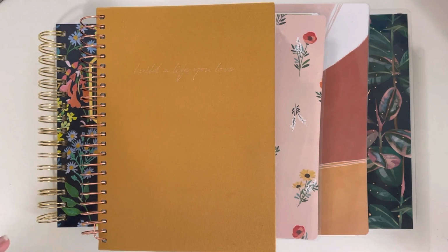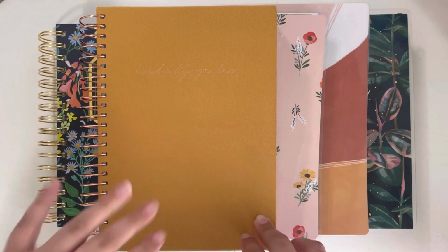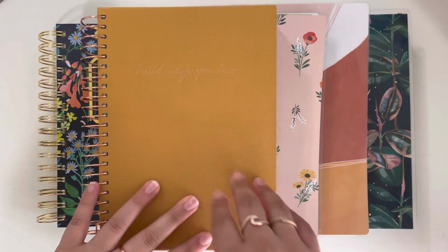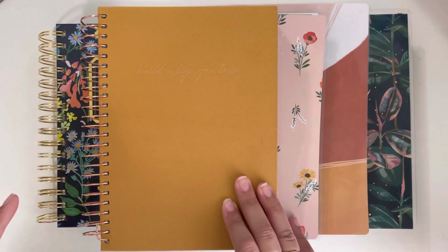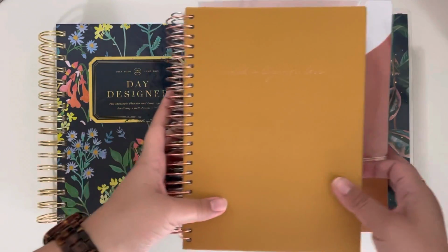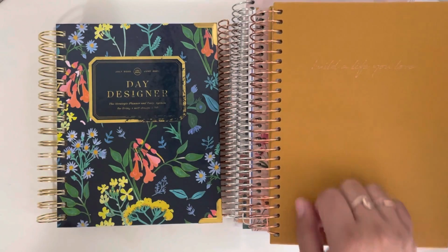I'm going to go ahead and walk you through all of my planners, show them inside, how I've been using them, what I use them for, where they're from, all the information. But yes, we're going to go ahead and get started.